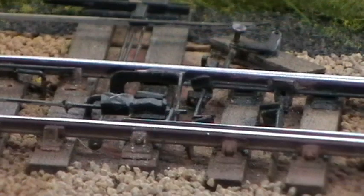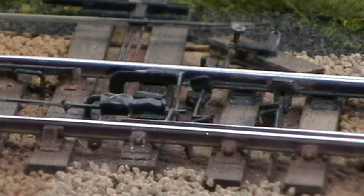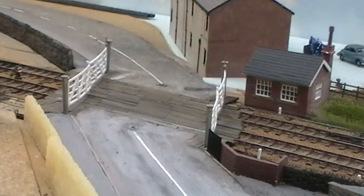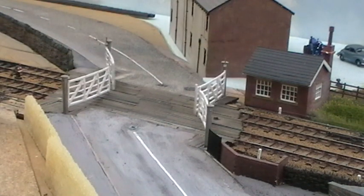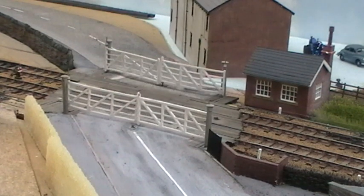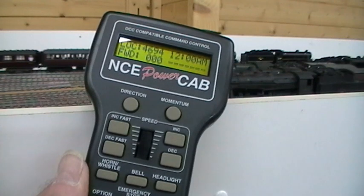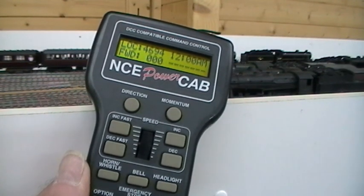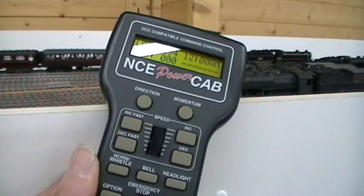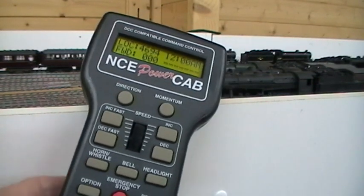The points are switched by tortoise motors. Signals and the level crossing gates are operated using servos. For driving the trains I use the NCE power cab system, as this ticks all the right boxes for me, and I also enjoy the benefit that sound gives.